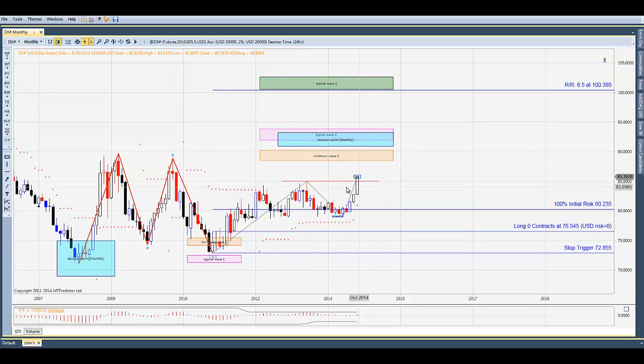Now we're at this level here. This is a level that for the last couple of years the dollar has not been able to get through. We got a close above that level for the first time in a couple of years. You can see that. So if the high of this gets taken out, chances are we're at least going to test these levels.